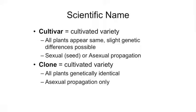In horticulture, though, when we've intentionally developed a variety of a plant, selected a plant for a specific fall color, for instance, or a specific growth habit that's very upright, we call that a cultivated variety, because it wasn't just found in nature. It was intentionally developed, or we found it in nature and expanded upon it. The shortened form is cultivar, the term we usually use. They can be developed either through sexual reproduction by seeds, crossing plants that way, or asexually by taking cuttings or some other means and propagating from a specific plant.